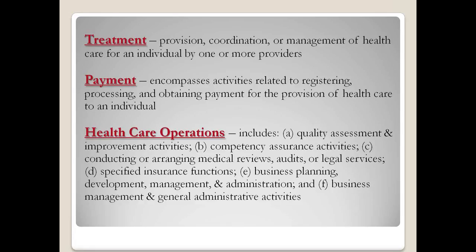Healthcare operations include quality assessment and improvement activities, competency assurance activities, conducting or arranging medical reviews, audits, or legal services, specified insurance functions, business planning, development, management, and administrative activities, as well as business management and general administrative activities.